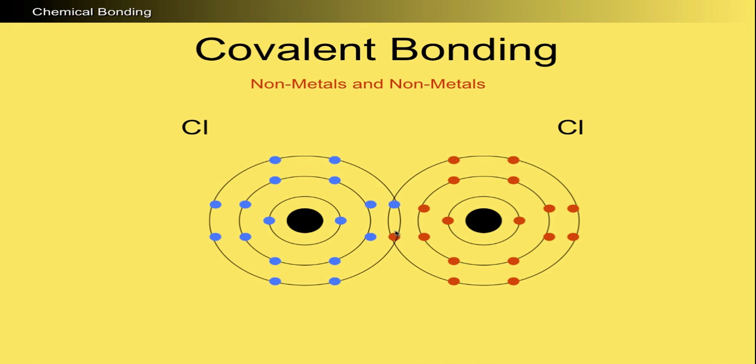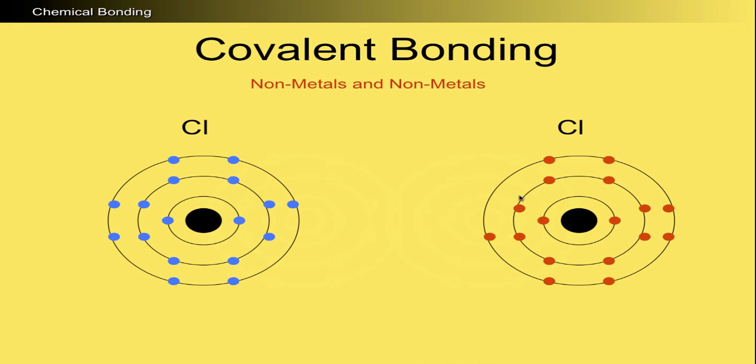Why 1 electron? Well, it's fairly straightforward. Chlorine's in group 7, so it's got 1, 2, 3, 4, 5, 6, and 7. And it only needs to share 1 electron to have a full outer shell. And the same for this blue one over here. That's got 7 and only needs to share 1.